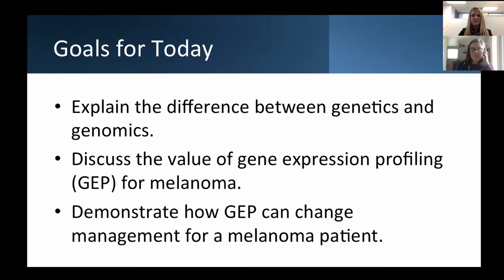Now, we do have to dive a little bit into the scientific piece. So you will see me comment a little bit on the difference between genetics and genomics, or gene expression profiling. And Dr. Moody really helped with that. He really teed us up for this talk. So we won't spend too much time there, but it's important to have that background before we talk more about gene expression profiling. Now, we will talk about the value of it in the melanoma patient.